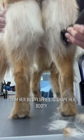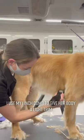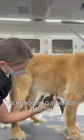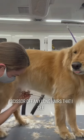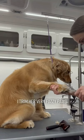a little kiss. I trim her butt fluffies to shape her booty. I use my 1-inch comb to give her body a light trim. I scissor off any long hairs that I see. I trim her very fuzzy paws.